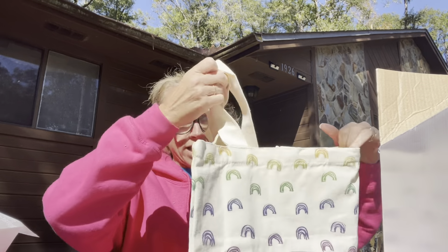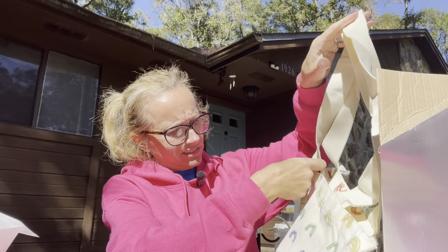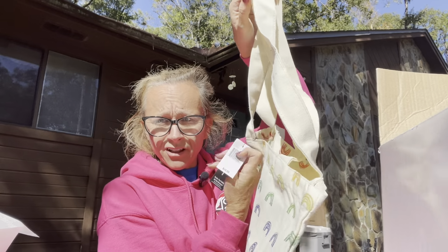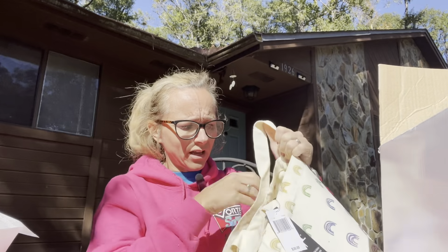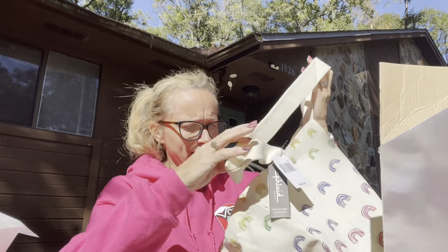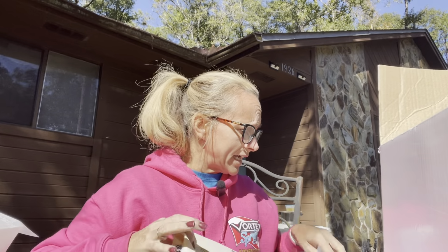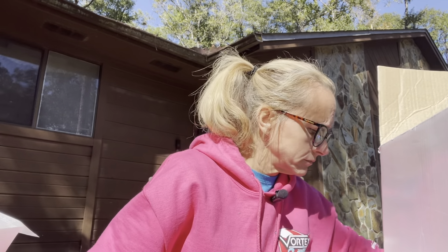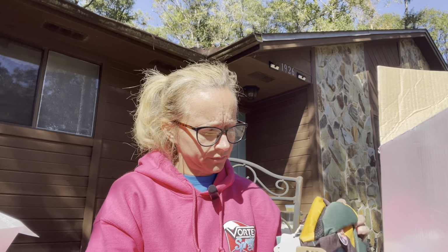Yes, so this is a very nice canvas tote bag. Wow. Look at that. It has a $30 price tag on it. I paid a dollar for it. That'll be great for journaling supplies or craft supplies or anything like that. So I got four of those today. Now this one, I have no idea what this was. It says find and seek toy. It has a $17 price tag on it.